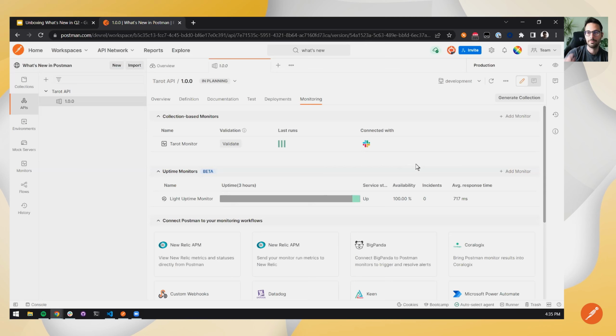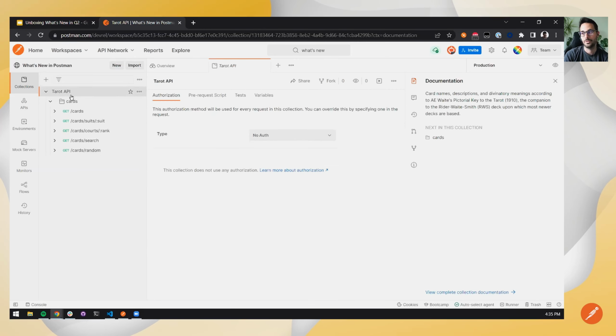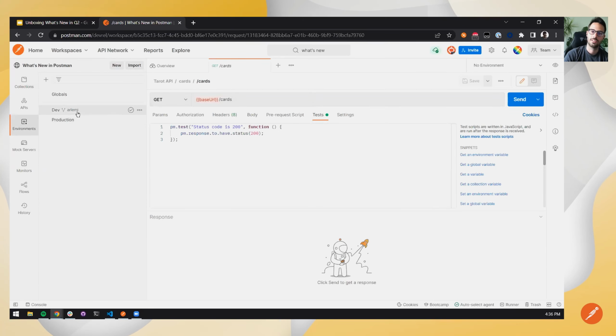Then we moved to a collection. And what did we look at here? We showed that if you remove variables, or if you have nothing selected, you now have this more visible unresolved variable with this prompt. So you can add a variable. And we then saw that you can fork environments the same way you can fork collections, etc.